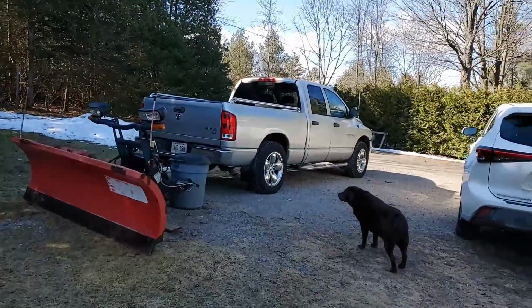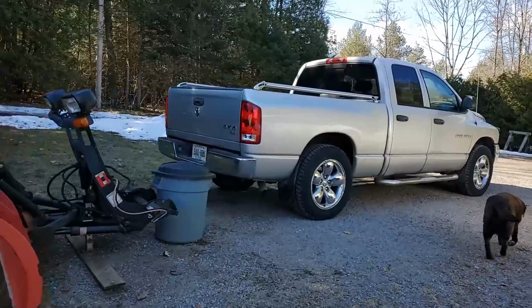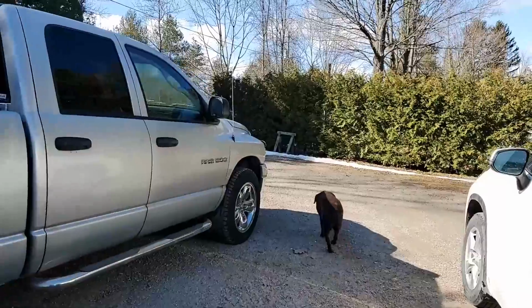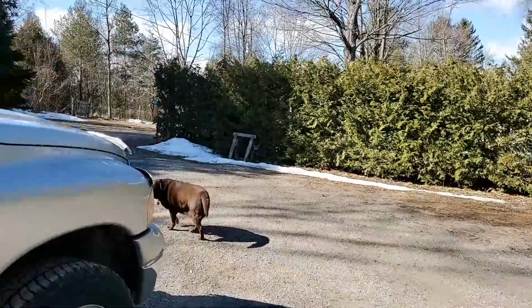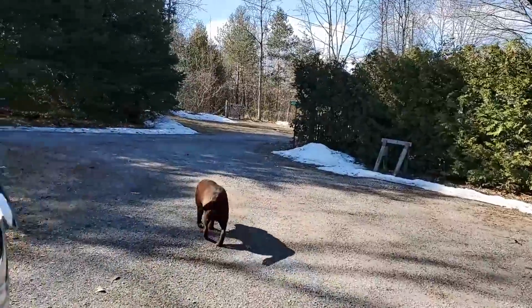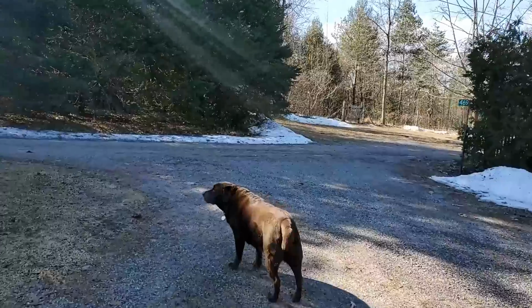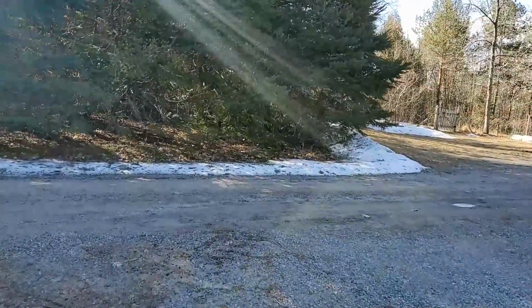Well, as you can see, it's now the 3rd of April, and the plow is off the truck for the season. Good to do. And we had a 90-minute walk this morning all down around the Camp Maple Leaf grounds and everything, and little Miss Go-Go here wants to go again. So off we go.